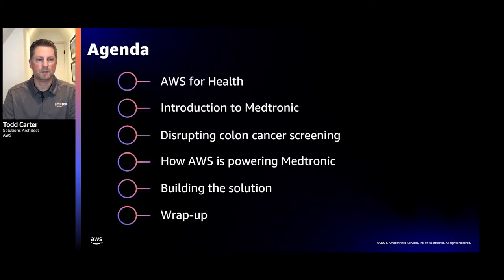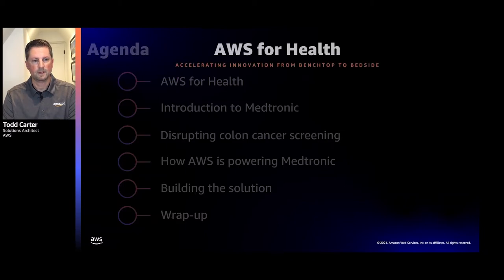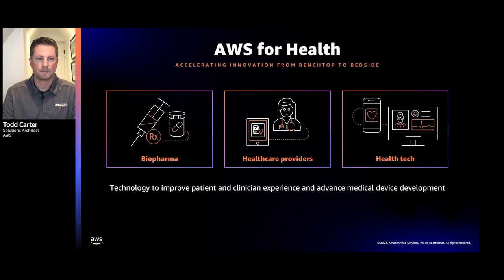Today, we'll start out with a quick overview of AWS for Health. I'll hand off to Giovanni, who will introduce you to Medtronic and how they're working to disrupt the way colon cancer screening is done. I'll jump back in and talk a little bit about AWS and how it's powering Medtronic. And finally, Lawrence will cover more about the product Medtronic is building. So with that, let's get started.